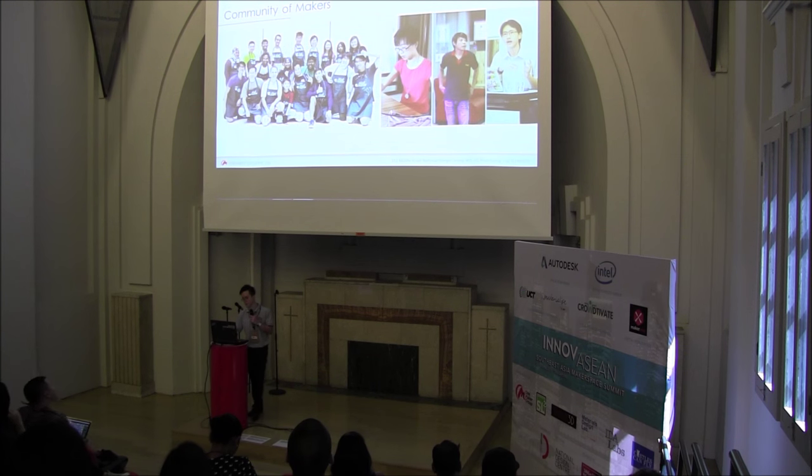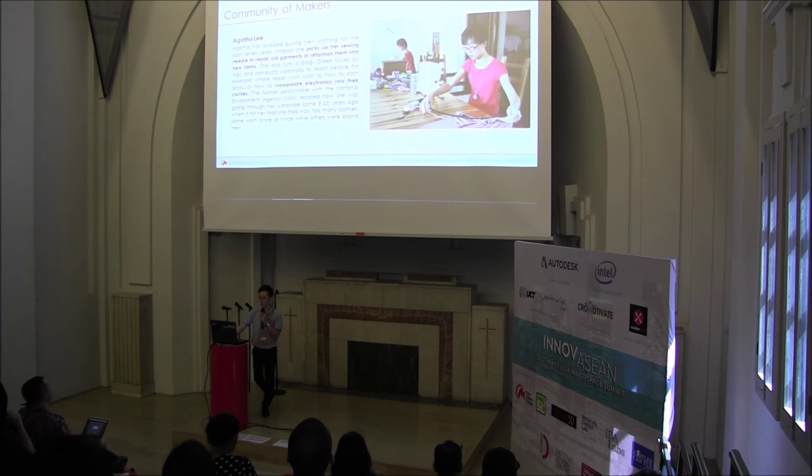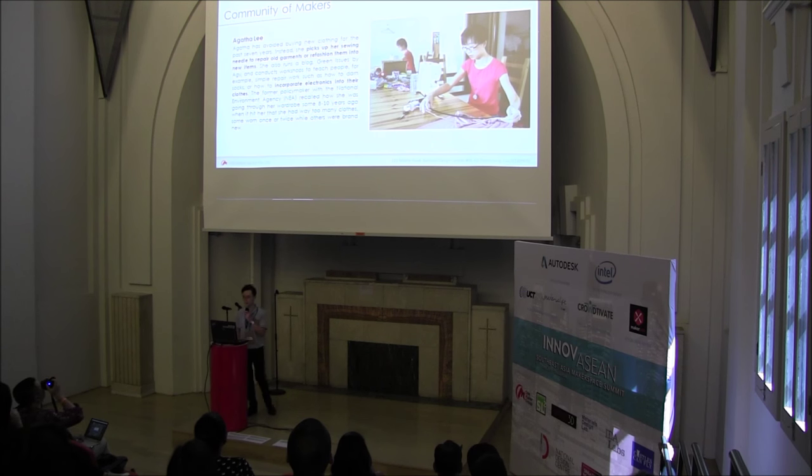So let me run through a few of the makers that have gone through this space and the things they have done. So we have Agatha. Probably you'll see her during lunch later. She's an upcycling enthusiast. She does a lot with garments, fashion repair, and textile repairs. So later you'll see her doing some t-shirt printing.